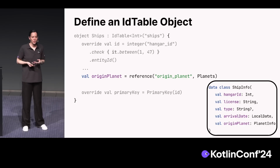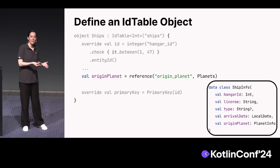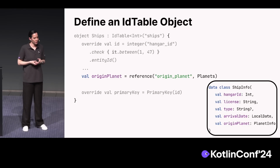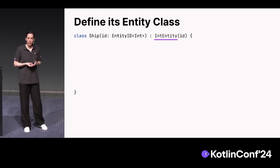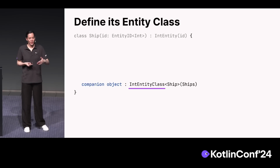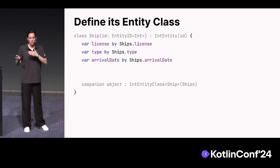And the other difference being in our reference function, we no longer need to pass the ID column of the planets table. We can pass the entire planets table itself because it's now an ID table and we can trust that it has an ID column that we can use. And once again, we have an entity for every ship record that's managed by an entity class. And we have entity fields that delegate to the ships column.